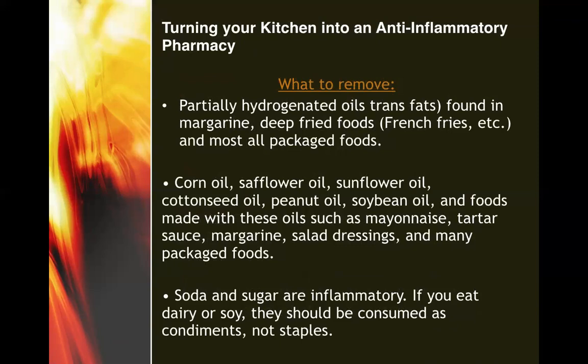Some other oils to stay away from would be corn oil, safflower, sunflower oil, peanut oil. I know it has been advertised that peanut oil is the safest. But I guess that's still under debate, but peanuts do have an inflammatory immune response for many people. So be careful about its use. A lot of salad dressings, you just have to watch packaged foods, and you want to avoid sodas as much as possible.